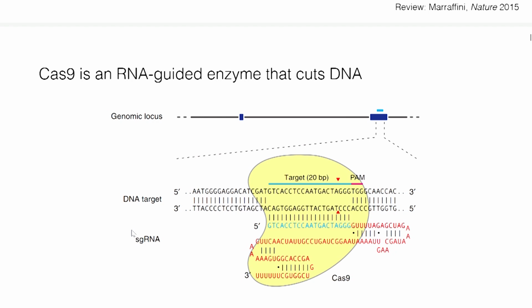So Cas9 basically is a protein-RNA complex. The protein here is shown in this big blob here. And it uses a piece of guide RNA that's actually transcribed from the CRISPR array.